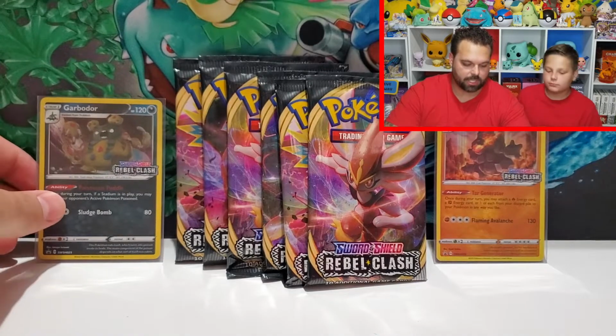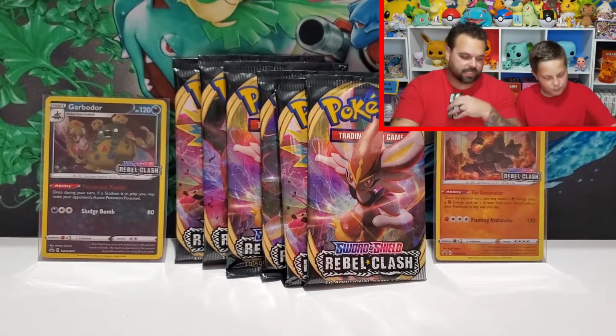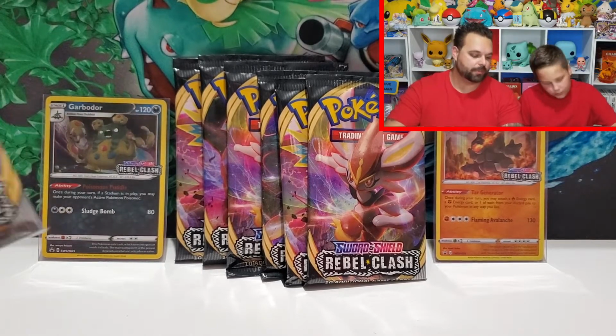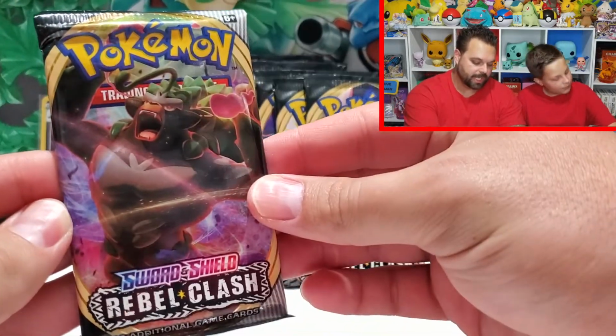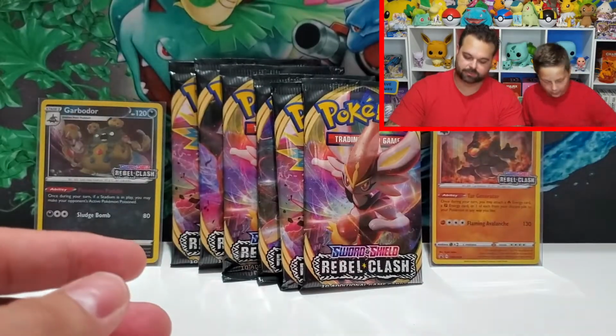So, Garbodor versus Colossal. You want me to do the first pack? Yes. All right, so let's take a look at the pack arts real quick. This is the first time we're opening some Rebel Clash. So, we got a Rillaboom pack art. Inteleon, you got the starters. Cinderace. Cinderace.